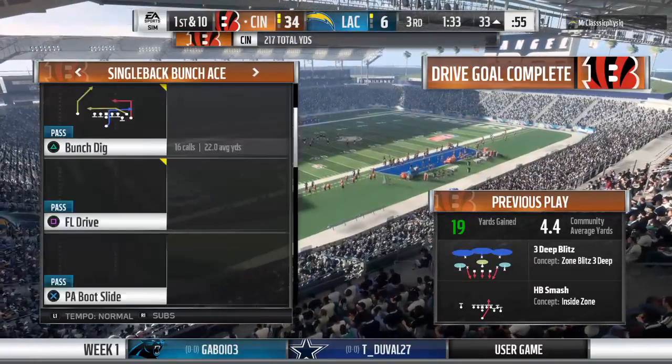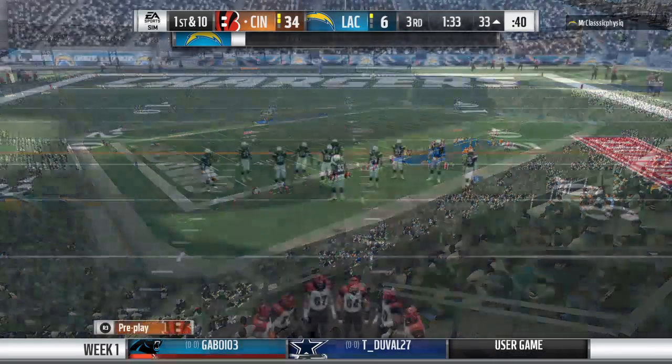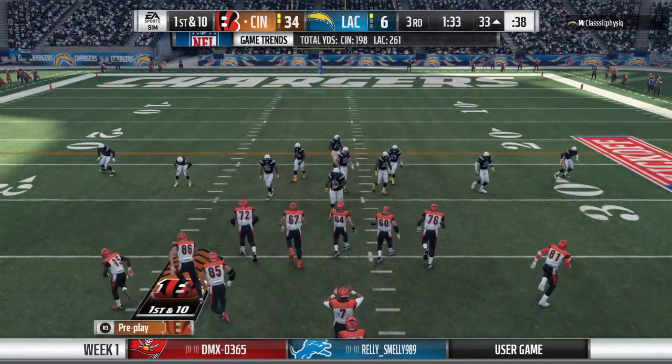And now the Chargers are going to signal for another timeout. And that's going to leave them with just one timeout remaining still in the third quarter. We'll see if that comes back to haunt them.